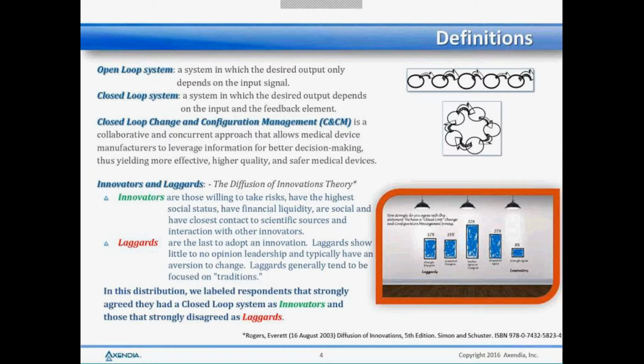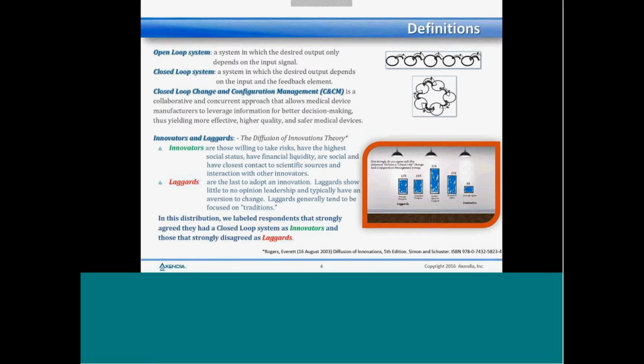Going back to the survey question, we grouped respondents who strongly agreed that they had a closed-loop change and configuration management process and those who strongly disagreed into two separate categories, namely innovators and laggards. Based on the diffusion of innovations theory, innovators are willing to take risks, have the highest social status, financial liquidity, are social, and have close contact to scientific sources and interaction with other innovators. Laggards, on the other hand, are the last to adopt an innovation. They show little to no opinion leadership and typically have an aversion to change. Laggards generally tend to be focused on tradition. And now I'll go ahead and turn things over to Dan.